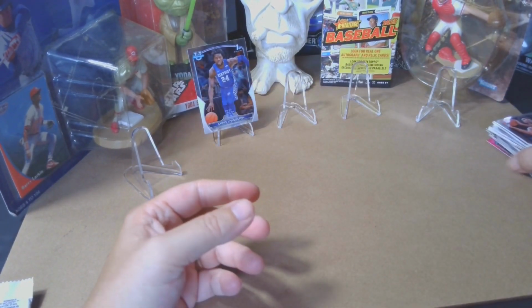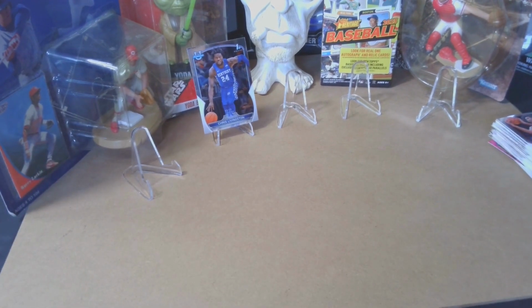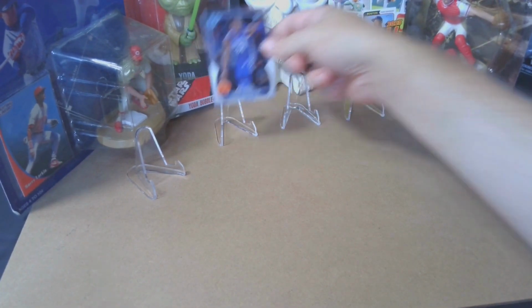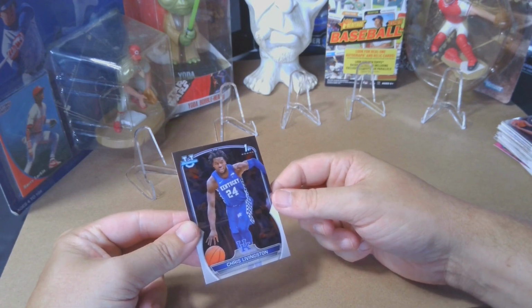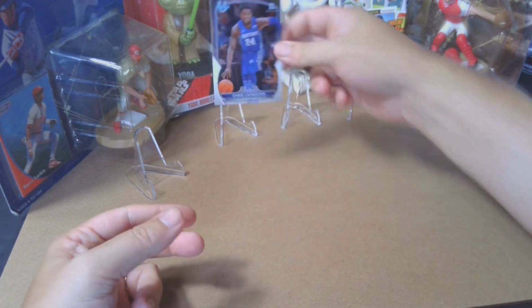Well, if you see anything of value in there, let me know in the comments, because there's a lot that I don't know about these. A lot I'm still learning. Like I said, I'm just now re-picking up the hobby. I really wanted to just get me an Oscar. Didn't get one, but I did get me a Chris Livingston. Go Kentucky.